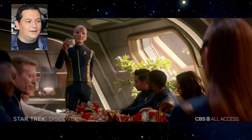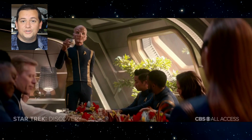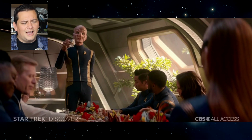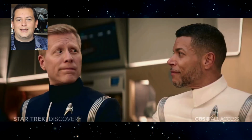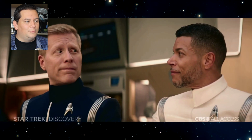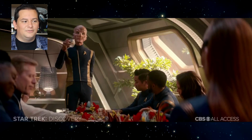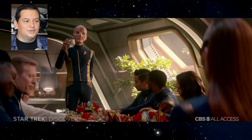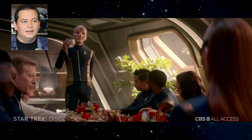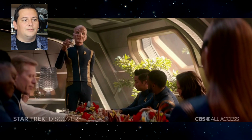And if we go left to right, we've got Owosekun there, we've got Stamets, and then behind him, just his arm peeking out, I think is Culber. We'll see him in a shot with Stamets right after this. And then we've got Saru standing making a toast. We've got Reno over here, and we've got Bryce, the communications officer. And then I think this is Nhan here, right over Keyla Detmer's shoulder.